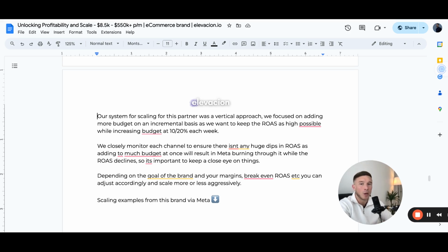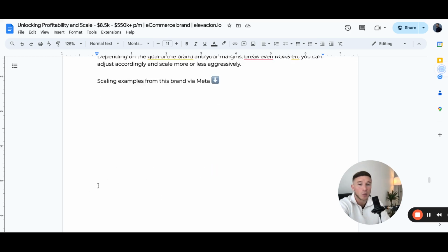Okay, depending on the goal of the brand and your margins, break even ROAS, etc., you can adjust accordingly and scale more or less aggressively. Okay, so scaling examples for this brand via Meta.